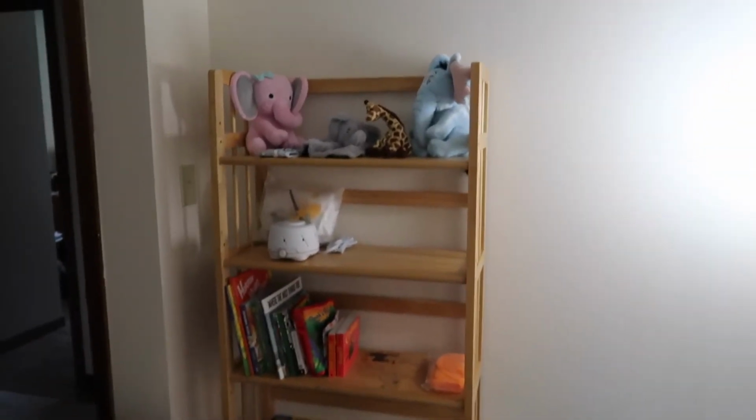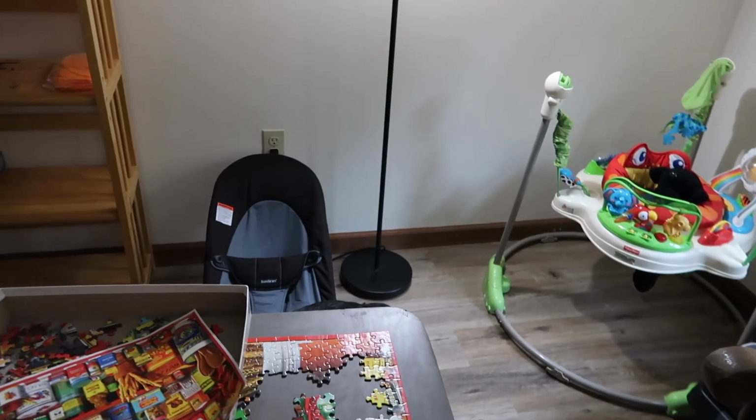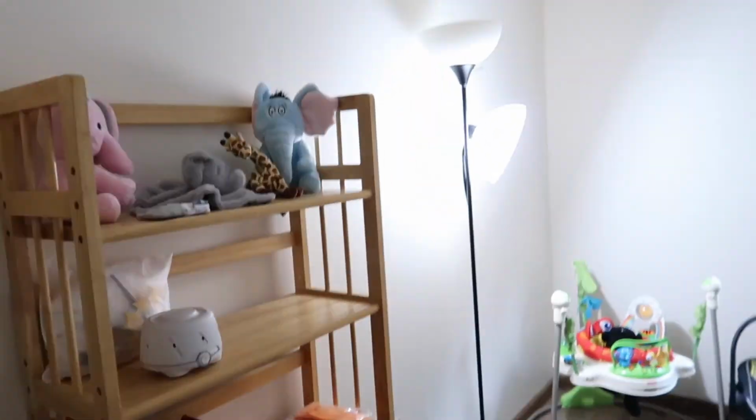But this little shelf over here, got all her stuff, her car seat, little bouncer, her dresser, all her clothes in it. Look how tiny and precious. Little hat. And up here, swaddles and stuff, and blankets. And then this is her bassinet, which will be right next to our bed, obviously, but we're just keeping it in here for now until she's here. And yeah, that's the finished room.